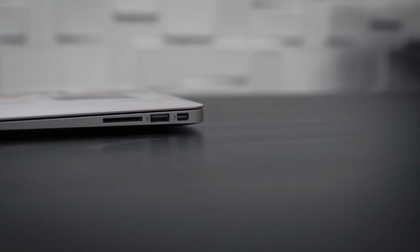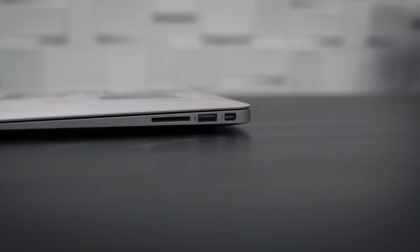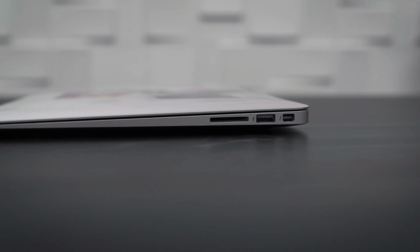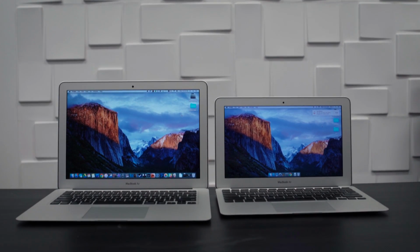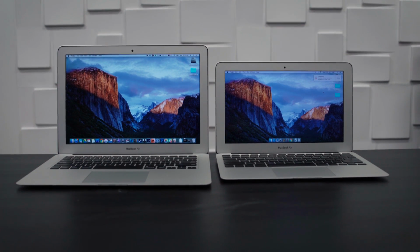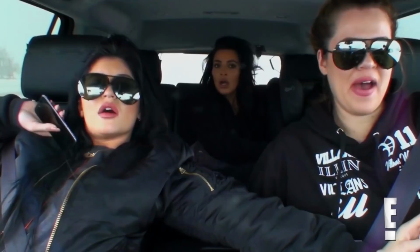One thing we don't know is what's going to happen to the SD card slot that exists now on the 13-inch model. Hopefully that will stick around. There's been another less substantiated rumor that it's going to be a very high-spec machine, with 16 gigs of RAM on board and the latest processor from Intel, no Core M here. So hopefully it'll haul more ass than the Kardashians' Range Rover.